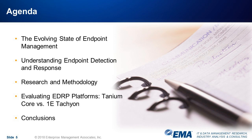Next, we'll talk about how to identify the EDR platform that will best fit your own organization's unique requirements, and I'll share with you the methodology that we used to conduct our own independent and objective review. Following that, I will be delighted to share with you the results of our evaluation with detailed side-by-side comparisons of Tanium and Tachyon. And finally, I'll wrap up the presentation with just a few key conclusions on adopting EDR solutions and then open up the discussion to answer some of your questions.